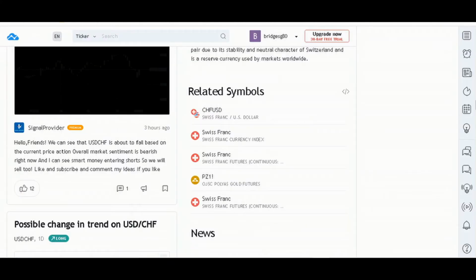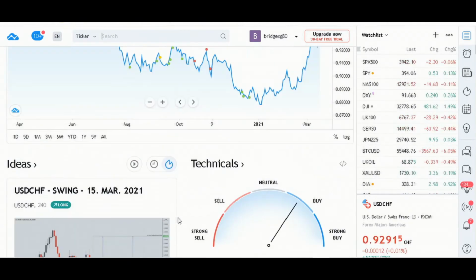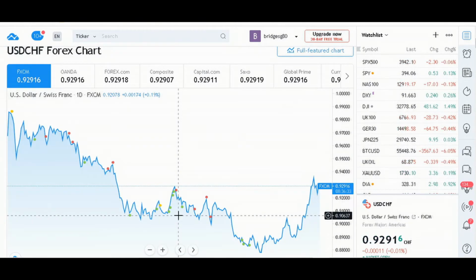This is not a pro customer account. This is a basic TradingView account. So we're not going to not have ads and stuff like that.